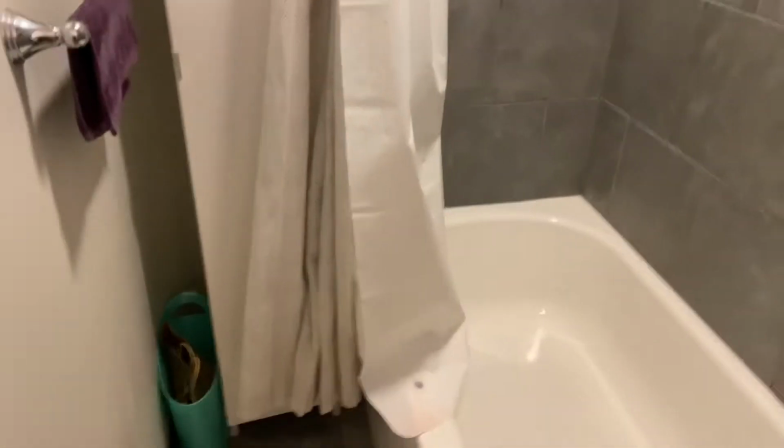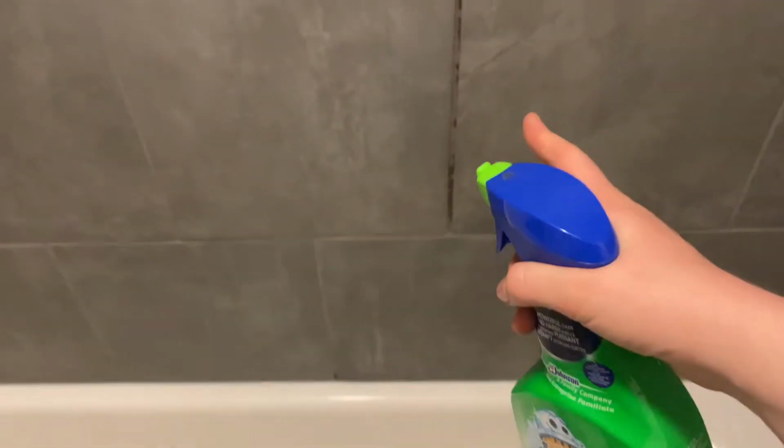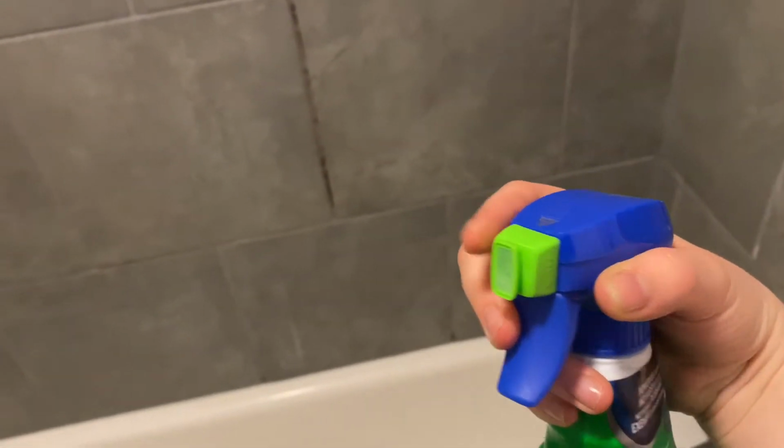We are going to clean this shower. The tub is not too bad, but the tiles are very streaky. We both had showers after working out, so that's why it looks dark there. I know that looks like mold, but I swear it's not. It's just that the grout is a little dark. So I'm going to spray down the shower. I have this Scrubbing Bubbles Mega Shower Foamer, and it does a nice spray.